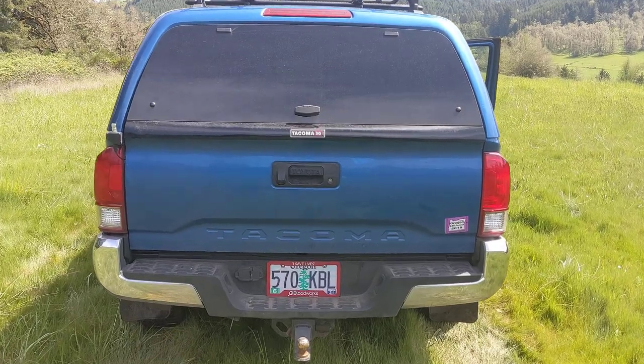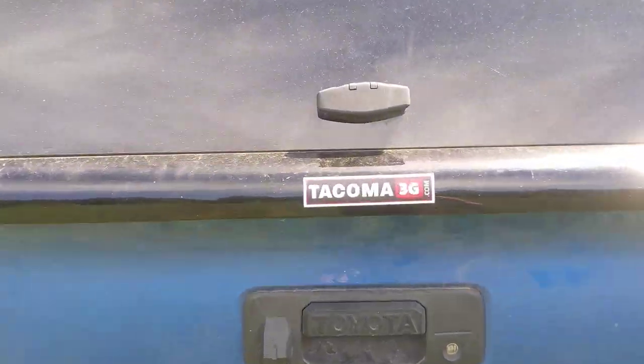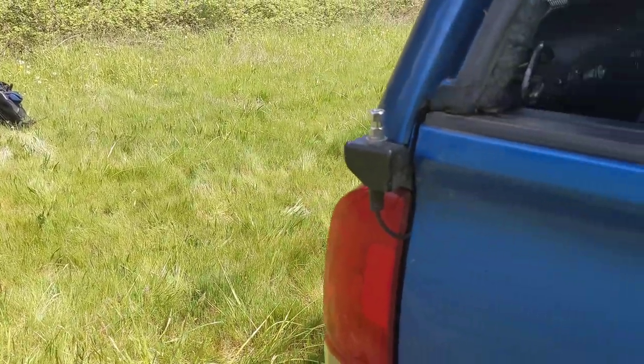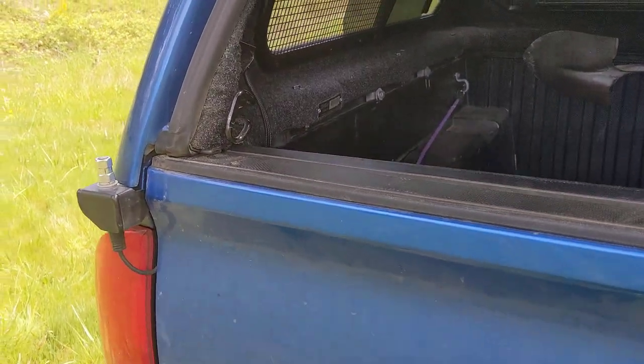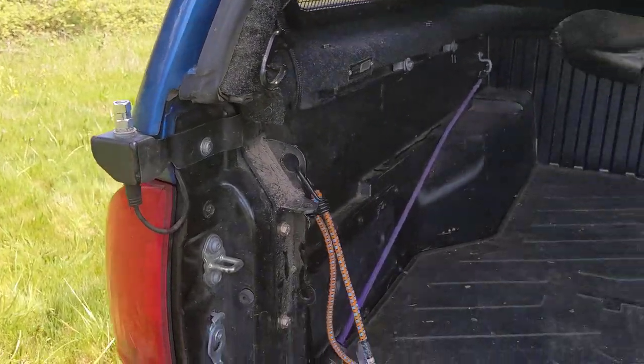All right, this is the back of the truck. See, I've got my Bloodworks thing there. I got my Tacoma 3G sticker of a community with less emoticons, I guess. And I won March 2020 Truck of the Month. Truck of the Month? Anyway. So here's what I got back here.